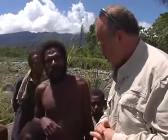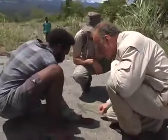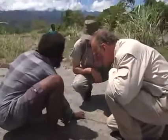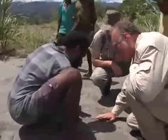I know. You know? It's near that big clearing we were over, right? I know, it's in the bush, but that big clearing that we were at, we can walk to it from there, right?